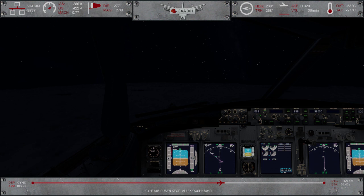DSAD 70, turn right heading, make it 140. 140, DSAD 70. Delta 2062, turn left heading 360. Descend and maintain flight level 240. Down to flight level 240, Delta 2062. DSAD 70, proceed direct JPON and maintain flight level 240. JPON, flight level 240. Radar service terminated, change approved, good night.